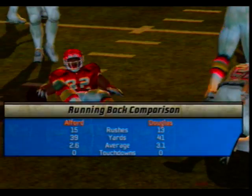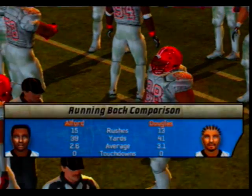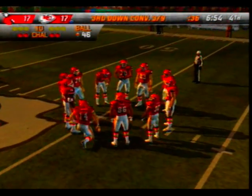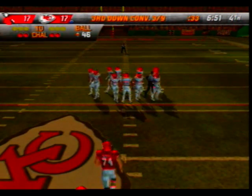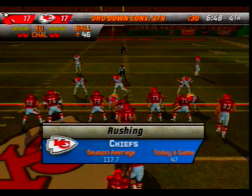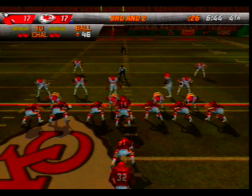Johnson is there on the stop at the 46. So after that run, we can see how the two main threats on the ground have fared so far. On third down, they have to get the ball to the 44 to convert. They'll go from the I formation.